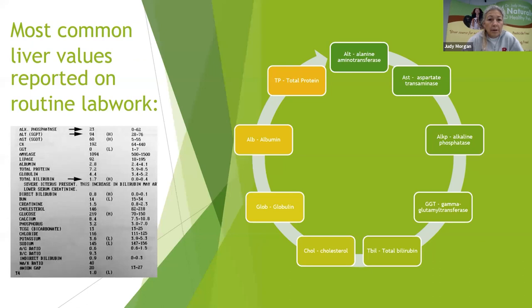So we're going to look at some of the most common lab values that are reported when we have lab work done on our dogs. On the left, that's just a picture of some common lab work, and where you see the big arrows, the ALKFAS, the ALT, the total bilirubin, those are liver enzymes. But we have a whole bunch of them that actually go into looking at how the liver is functioning.